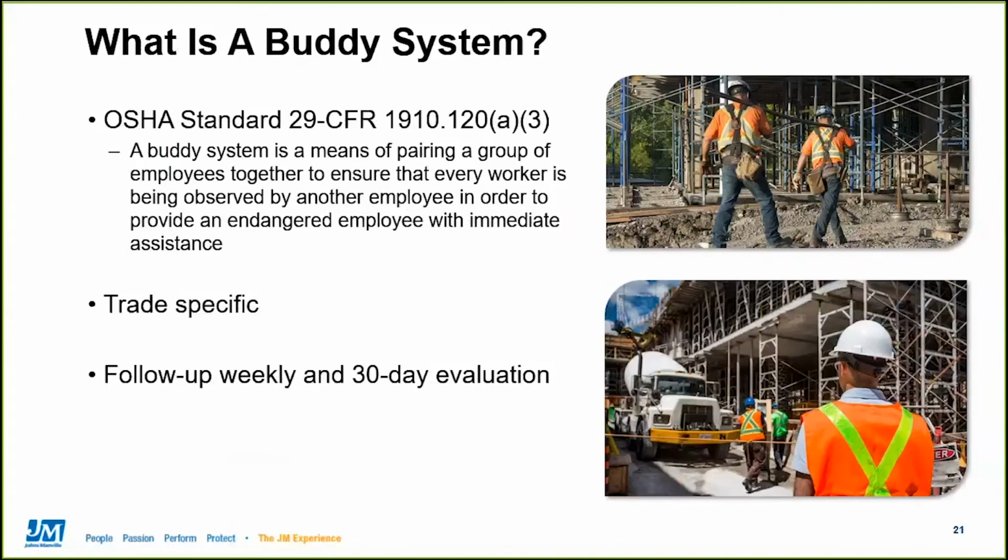So what is a buddy system? OSHA defines a buddy system as a means of pairing a group of employees together to ensure that every worker is being observed by another employee in order to provide an endangered employee with immediate assistance. Buddy systems are used on a project or a task where safety is an issue. However, effective use of a buddy system is two individuals, one doing the work and the other observing and possibly assisting. A great example of this is confined spaces.